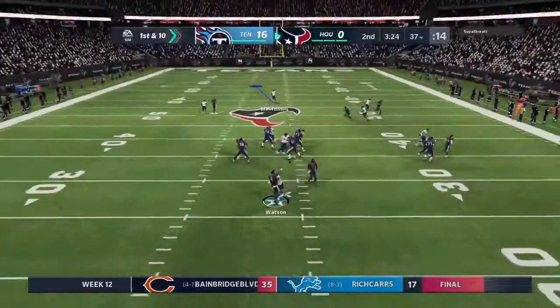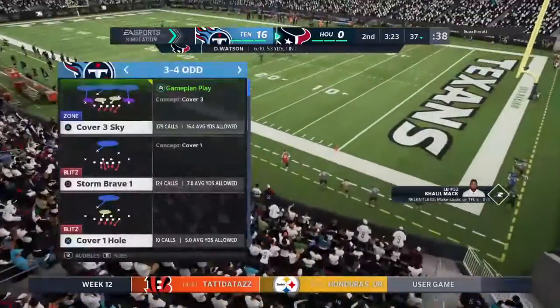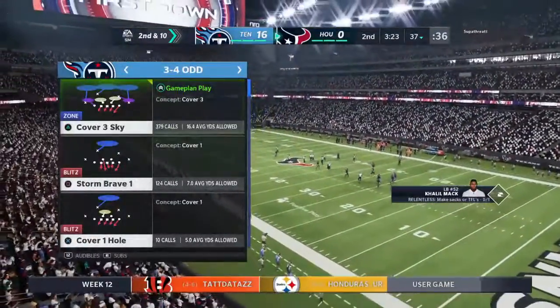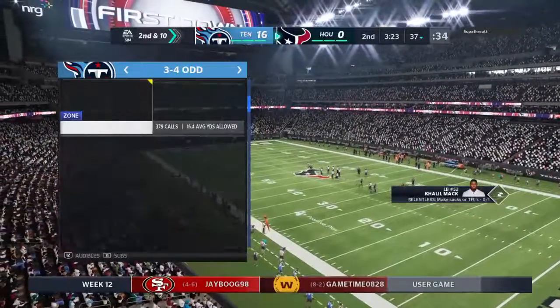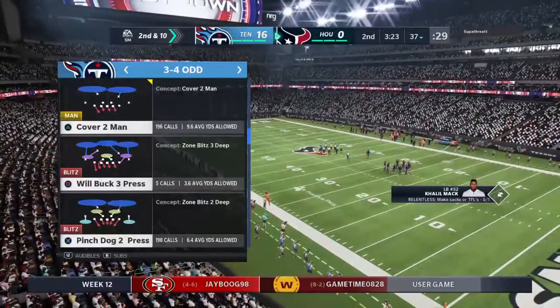Here's Watson. And he takes a shot on the release as this will be incomplete. From the snap, he certainly looked like he knew where he wanted to go with the ball, but surprise, that guy was covered. So that took his attention elsewhere to no avail.